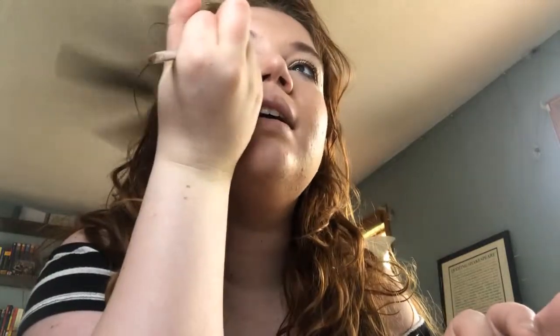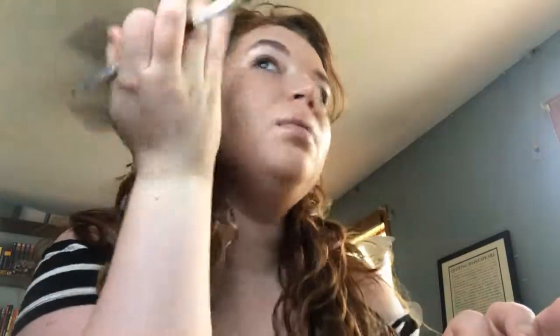So I have that, and now I like to kind of highlight some things. So I'm gonna take that Exotica shade again on the same fluffy brush and put that underneath the brow bone, and also in the inner corners. There we go. Clean this up a little bit. Perfect.